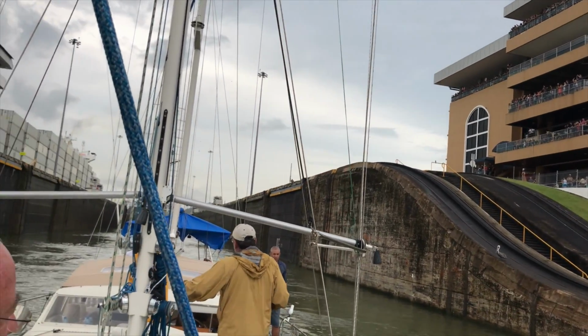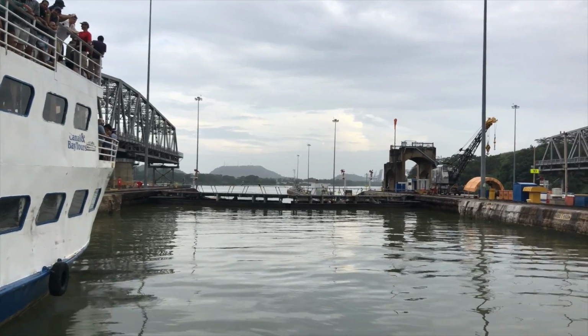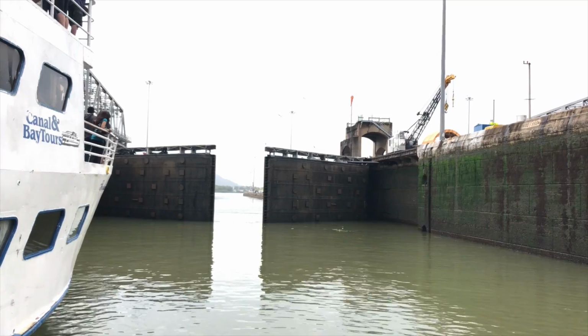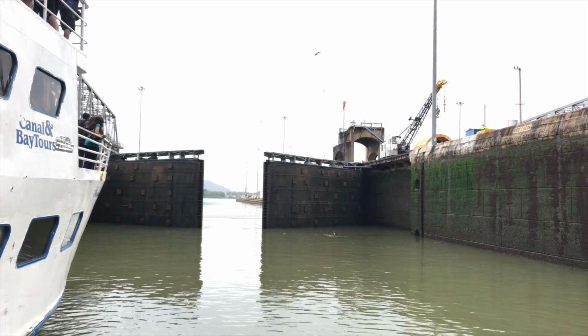Okay, we re-moor again in a moment. We tie up for the last time to the tour boat and watch the water go down, then enter the Pacific Ocean.